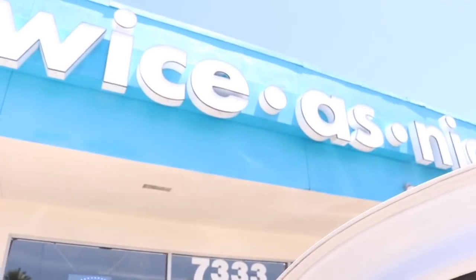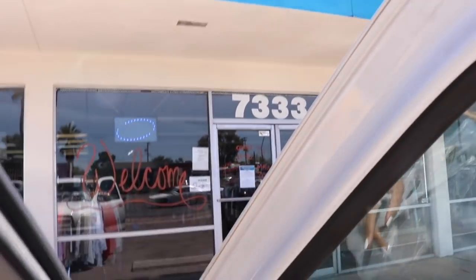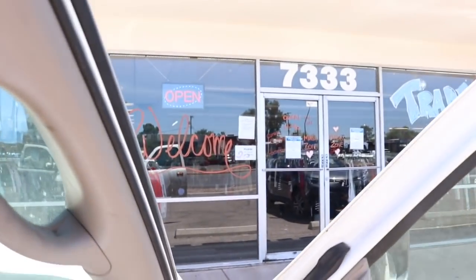So I'm taking my clothes to Twice as Nice. This is on the east side, in case you're wondering what location. They have, I think, two or three locations?